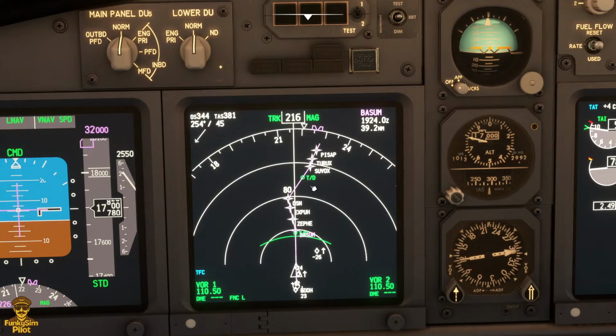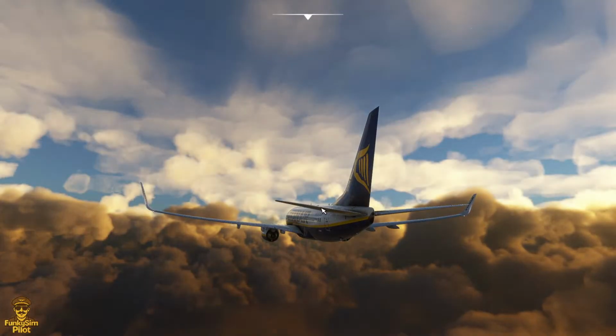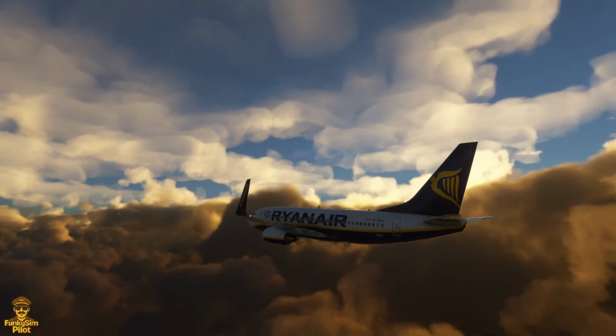There's our top of descent already. And top of climb is coming up. So we do need to prepare. Just one second. Oh, look at that outside. That's so pretty.